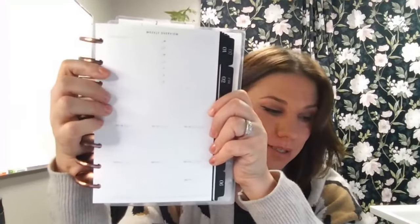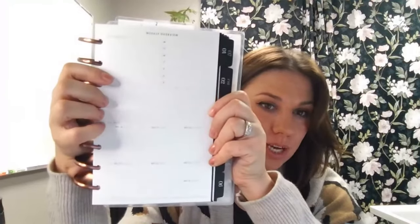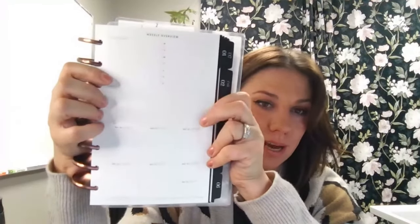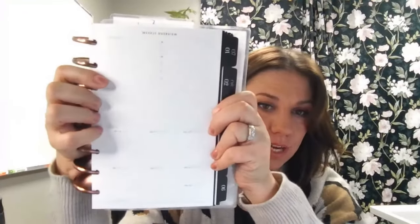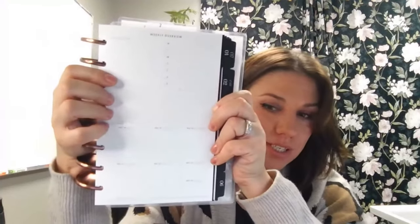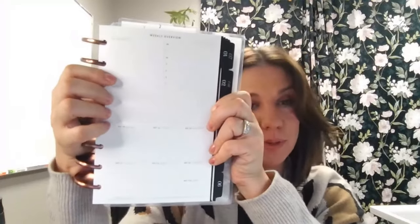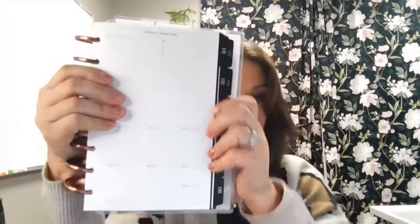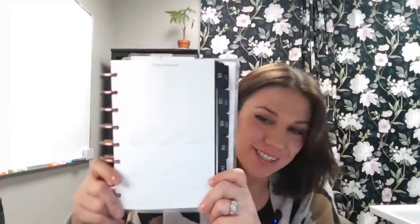I've even used this space for weight tracking. When I'm trying to drop a couple pounds, I'll write my weight each day in the little habit tracker spaces. So you can really flex that space however you like, but the purpose of a habit tracker is just to keep those tasks that you would do every day from having to be rewritten every single day. It's to save you time. And then at the bottom here, so this little weekly space, I am finding genius.